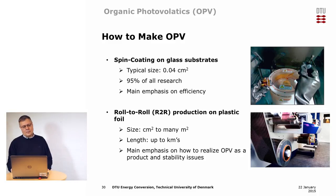This is used in about 95% of all the research on organic solar cells, and the main emphasis on that type of solar cells is to create high efficiency solar cells. It is not very true to the vision that I showed before of large-scale production on flexible substrates and very fast. This you can realize instead in roll-to-roll production, which we study a great deal here at DTU.